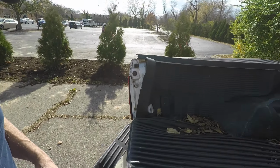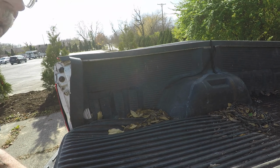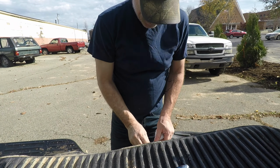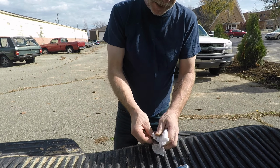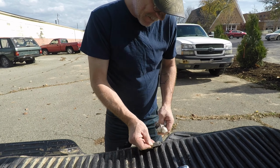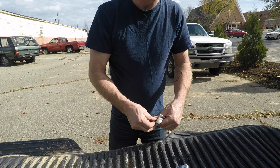Tags off. Let's see what I can read on here. Something about only. I need a rag. Be right back. Alright, forgive me, it is quite windy today. Expecting thunderstorms to move in later on today. Let's see what this first tag says. Now it's telling me I need to use 75W-140 synthetic only.